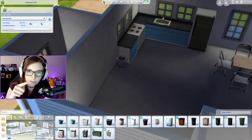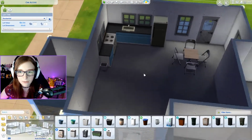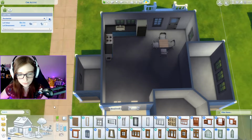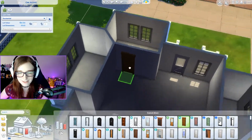It's there. Don't come for me. I don't know if we're gonna keep these colors either. I might swap the colors, but I'll wait to do the color scheme until later. You know what I should probably do before we move on? I should probably add some doors into the house so we can see what's happening here.